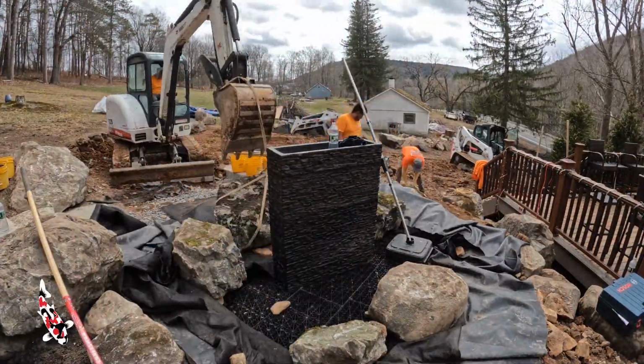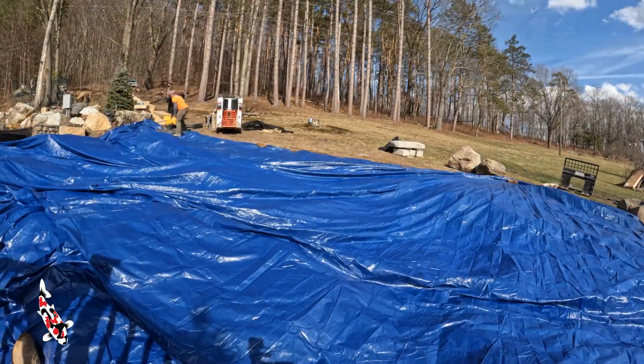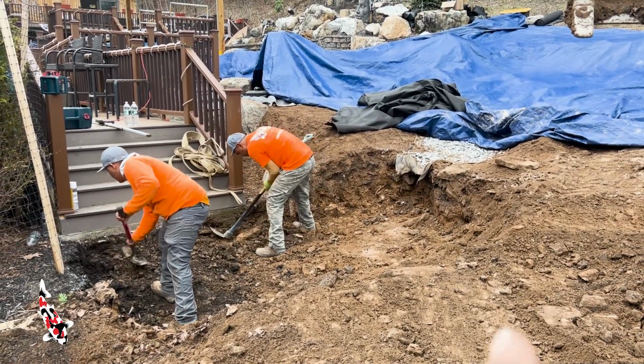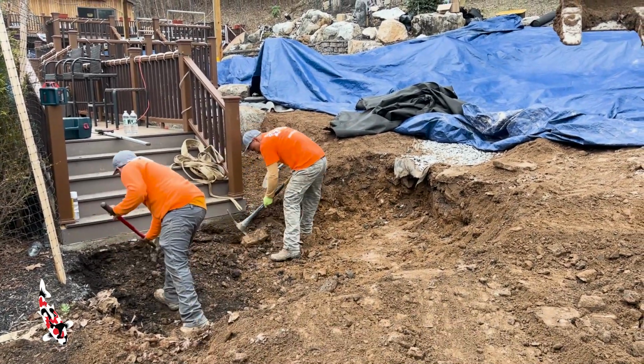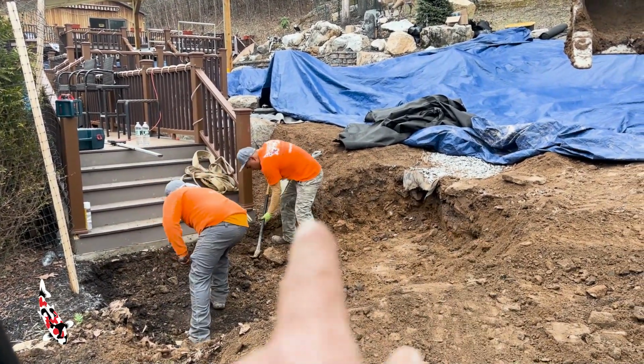So we had a little rain coming this afternoon, so we tarped the upper area while we continue to work on the bottom area here. We have 3 more steps to go in, and right now we're setting out some 3/4 inch gravel in this area. First for the paver guys to do a little patio here, and then second for us to set our step on.